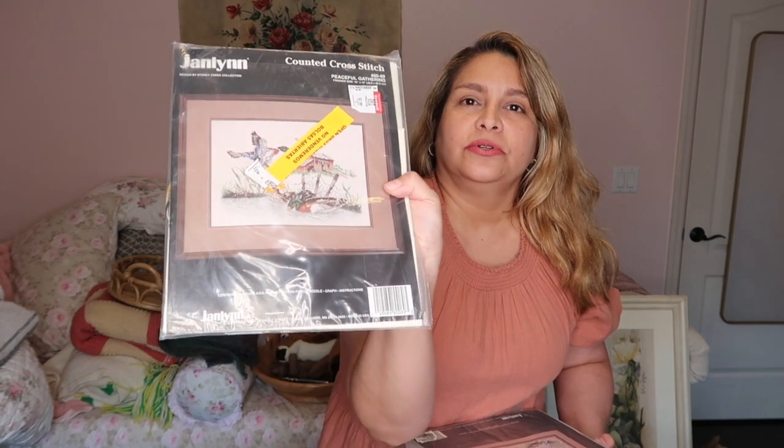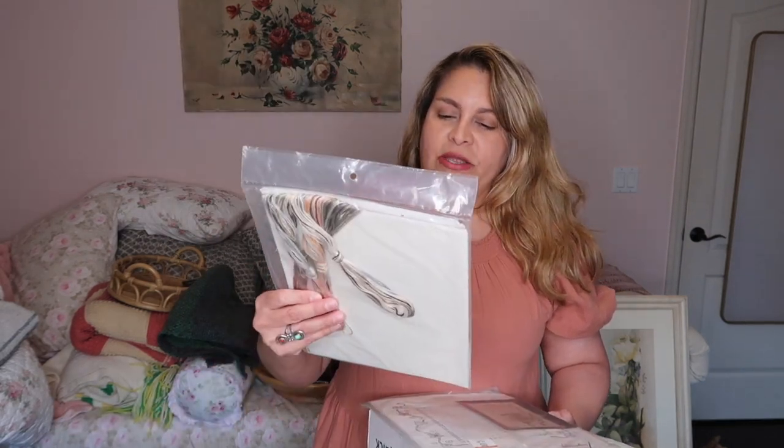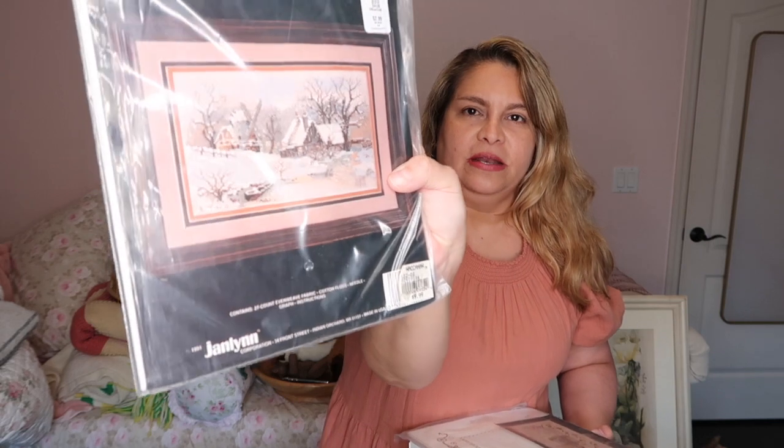So I got some cross stitches. This is of a duck and a farmhouse. I don't know if you can see that. It's hard to see. And never been opened. I'll pick them up as long as they're sealed. $2.99 minus the 25% off. And I got one here of a house, looks kind of farm-like in the snow. I'm trying to get the light not to shine on it. That's also $2.99 minus the 25.